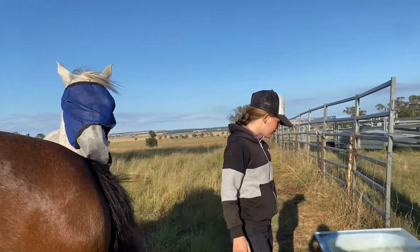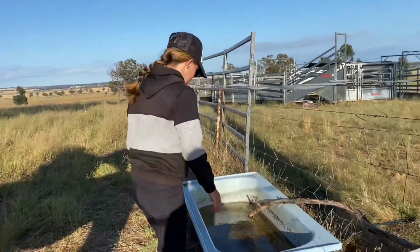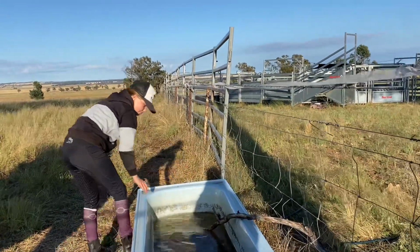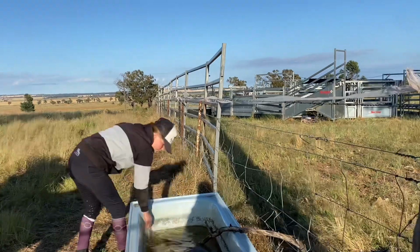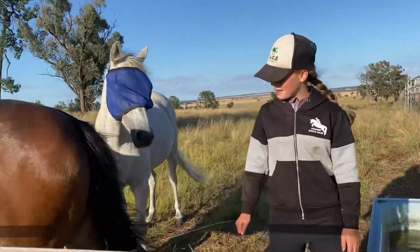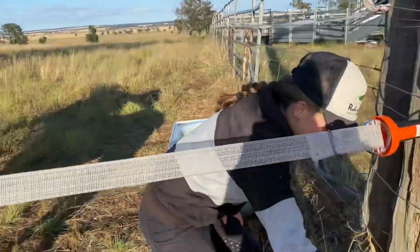After that, I then check the water. I tend to have to get a little bit of hay or grass or whatever out of the water. You never know what. And also, this water trough does get quite a bit of rust in it. So if you're wondering what the greeny stuff is, don't worry. It's nothing bad. It's just a bit of rust.